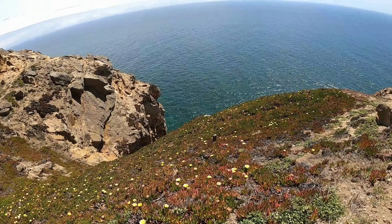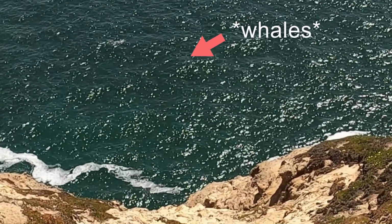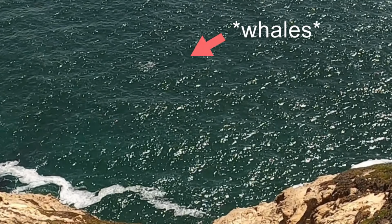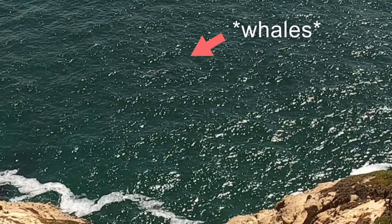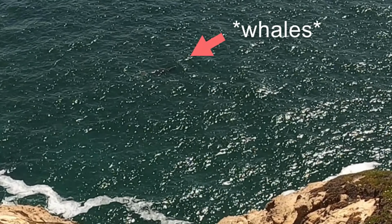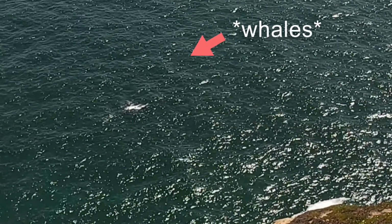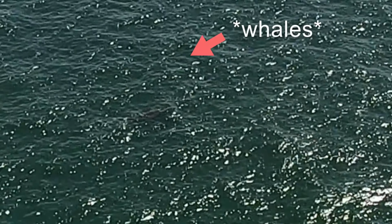Did y'all see just that puff? Yeah. Was it breathing? Really? That's a baby? So yeah, the smaller one. Mom, wow. Yeah. Oh my gosh, when did you see the whale? So the one on the left is the smaller one. Let's go. The spout.